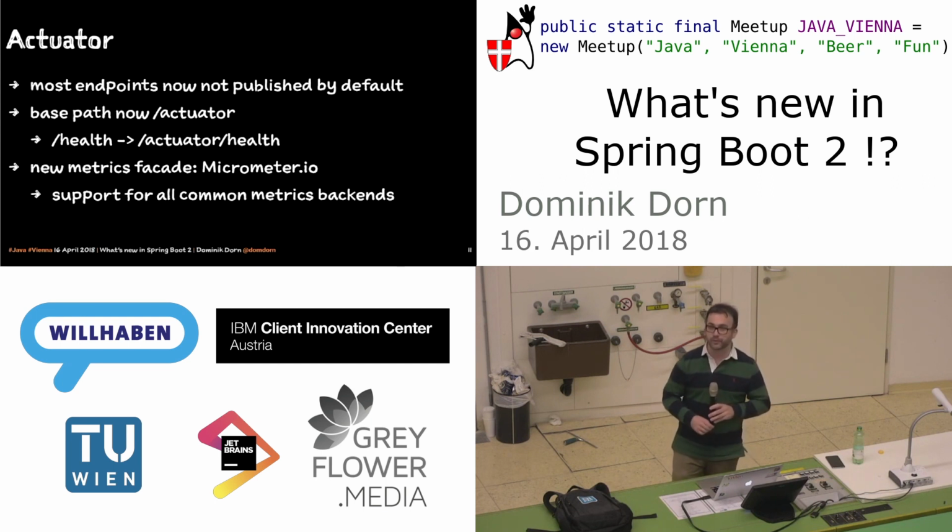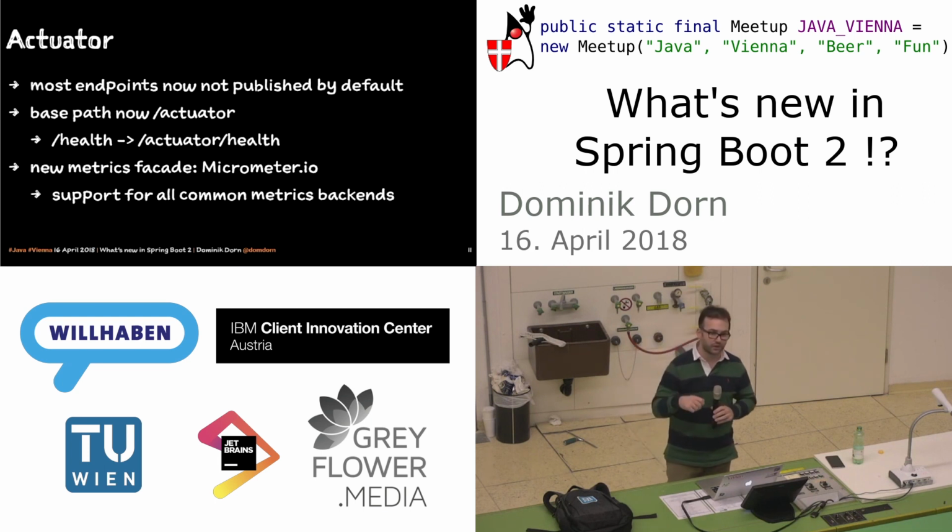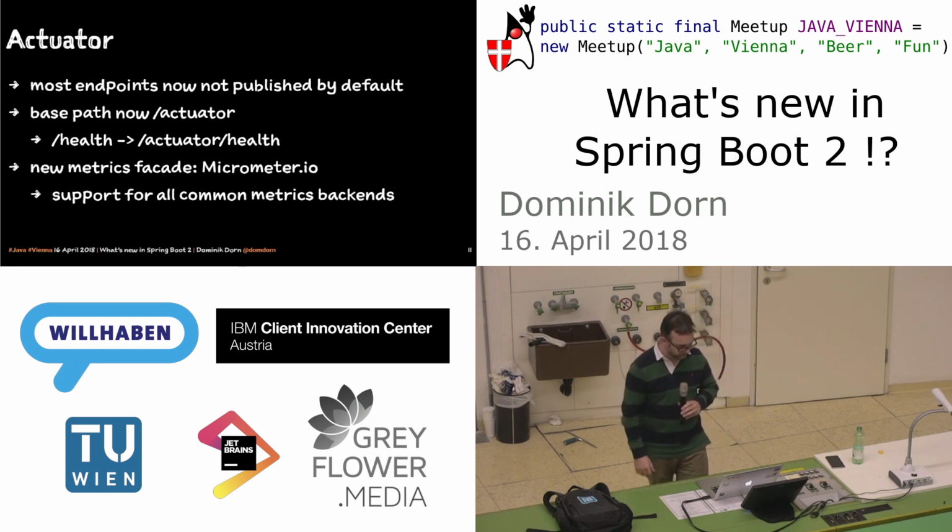And you might remember that you could also access metrics of your application in the Actuator endpoints. They now switched to the project micrometer.io. This is basically like a metrics collecting facade. The same you have for logging with SLF4J, you now have for metrics, and behind this facade then you can configure whatever you want, like Prometheus or Datadog or New Relic or whatever you're using.